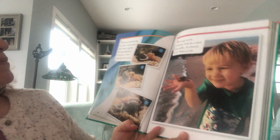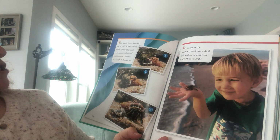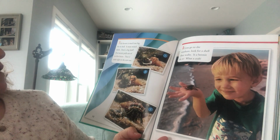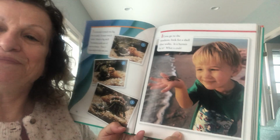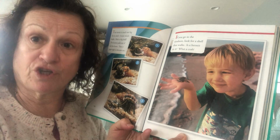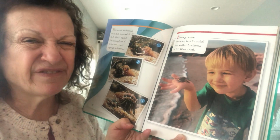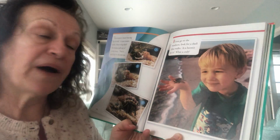It says, this hermit crab is much too big for its shell. It must switch shells. Here's a big shell. The hermit crab pulls out of the first house, then pops right into the new one. It's fun to watch. Sometimes, this summer, maybe we'll see if we can watch a crab getting into its shell. It's really cool. It's very hard to find those, but once in a while.